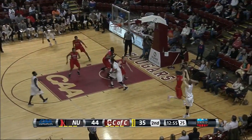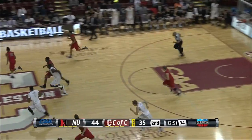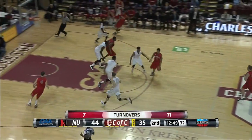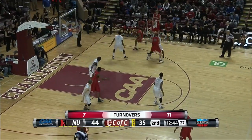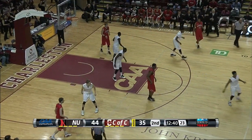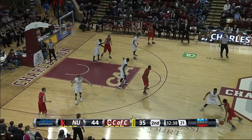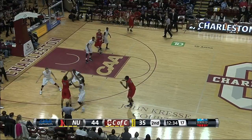Little skip pass, Barry usually nails that shot, a little bit shy, and Stahl runs down the rebound. Good job. 11 turnovers now for the Cougars. They each had six at the break, so that's five already here. We have 12:40 to go. Yeah, off to that slow start in that category again.